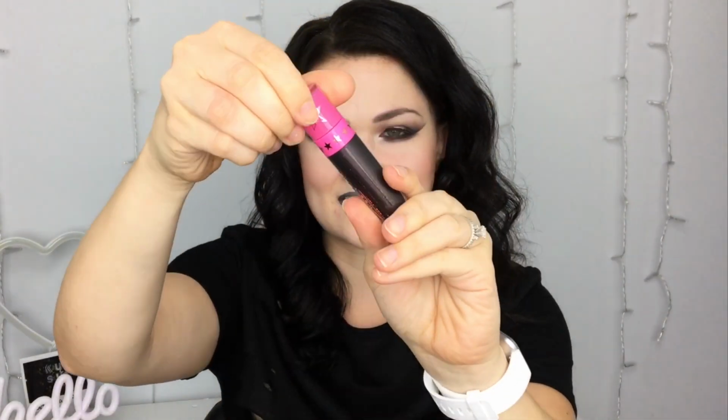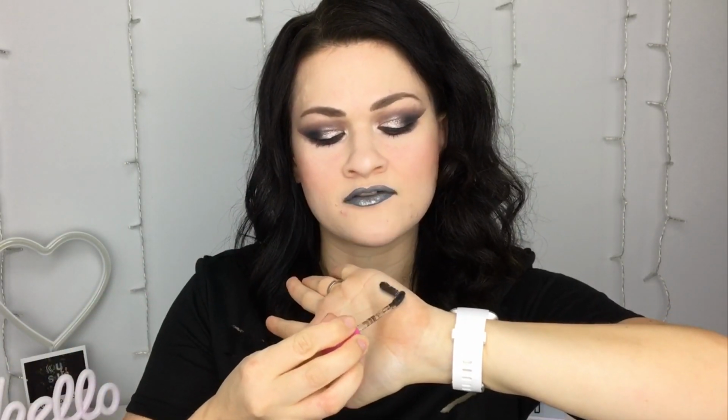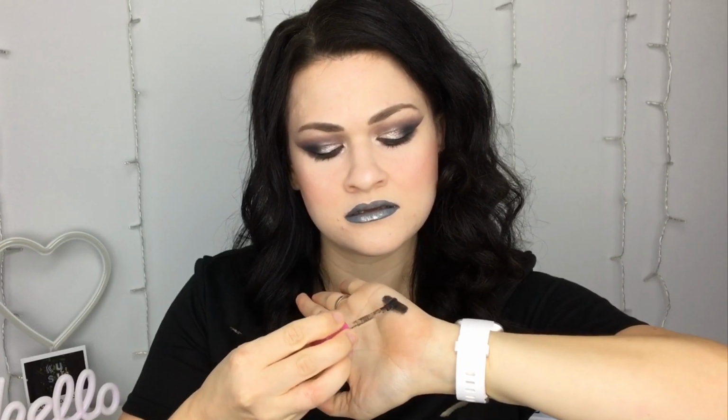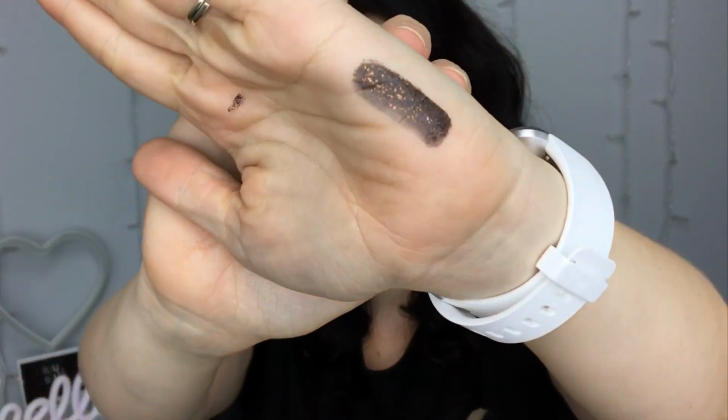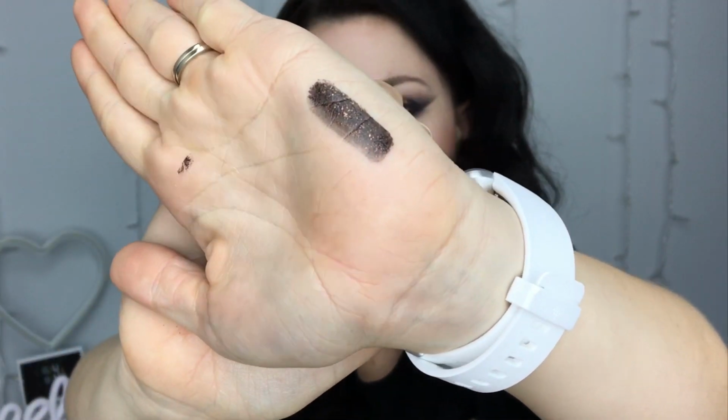All right, and then the Halloween item. It's a velour liquid lipstick and the shade is Soul Sucker. Yes, it's like this glittery black looking shade. Let's swatch it. I'll put it right here. Do Jeffree Star style. That's dope. It's like a blackish shade with orange glitter. I don't know if you can see it or not.